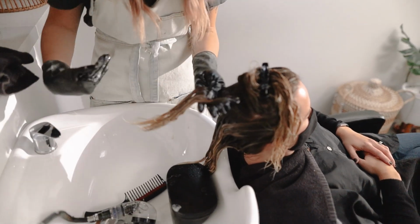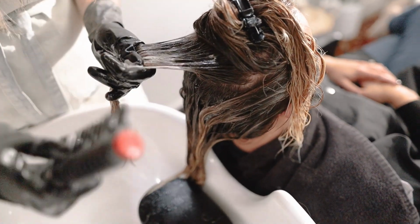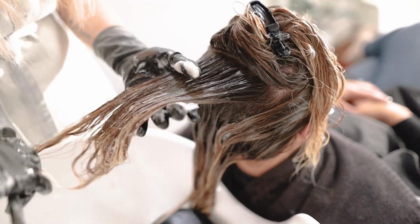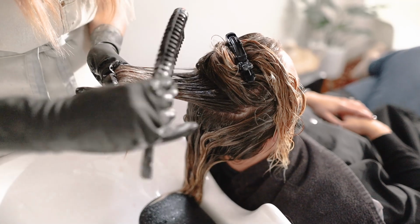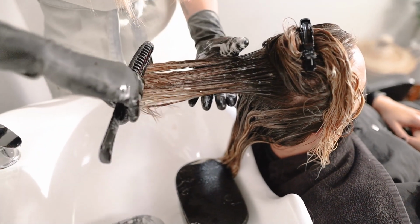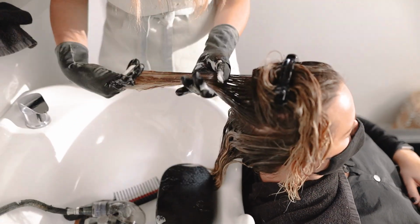As you can see, we are moving up the head section by section. I'm taking about inch-wide sections here. When we're applying things like toners, we want to make sure that we're not having any hollow spots or missing anything, so take your time. This is really crucial to making sure that you're getting a very even application. I like to work up the head and then comb it through section by section, and it makes that big of a difference.